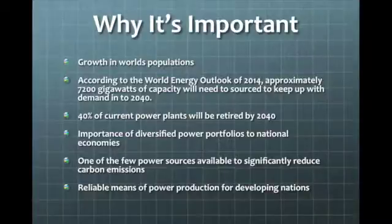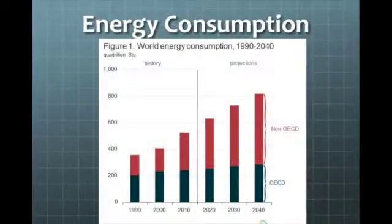And to top that, in developing nations that are currently lacking a reliable form of energy, fusion power could be just the thing that many of these nations need to have a reliable electric grid. Here are some of the energy consumption figures from the World Energy Institute projecting the number of BTUs that are going to be required to maintain our current lifestyle.